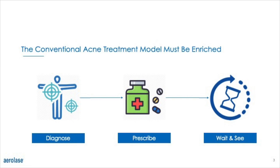What we currently have now is patients come in, they get diagnosed with acne, we prescribe them various medications, and then we wait and see. The waiting can get a little bit tiresome, and for me, I'm not a very patient person, and with my patients, I even tell them that, I'm not patient, but I'm going to ask you to be patient and to give 8 weeks, 12 weeks for whatever I prescribe for you.